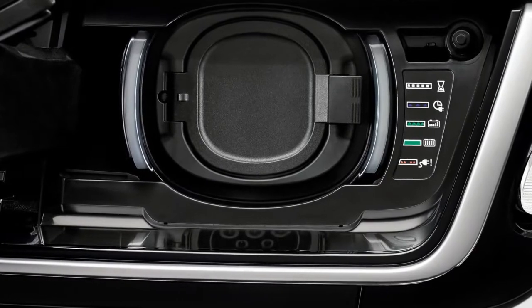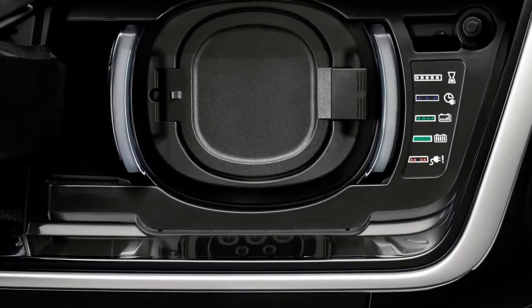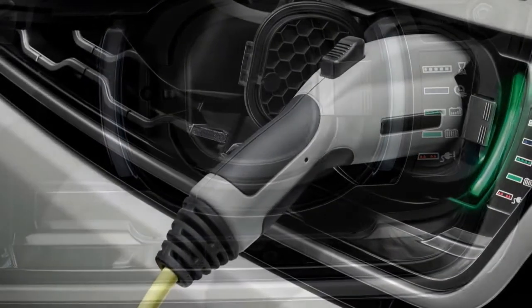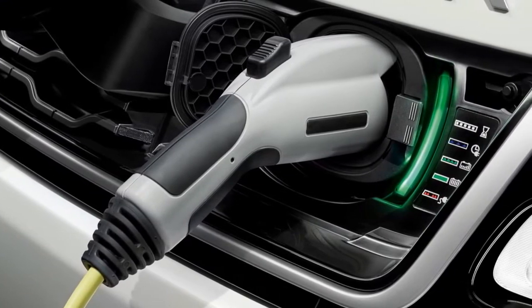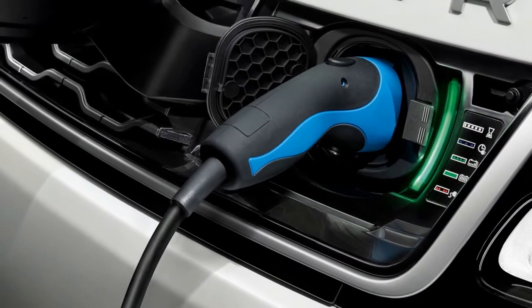The P400e's 13.1 kilowatt-hour lithium-ion battery pack is tucked beneath the cargo floor, while the electric motor is housed inside the ZF 8-speed automatic transmission, alongside the 7.0 kilowatt charger and behind the longitudinally oriented four-cylinder. Grid power enters the P400e via a charge port located behind the Land Rover badge in the grille.